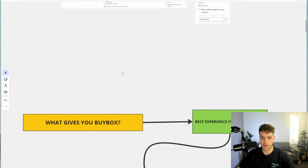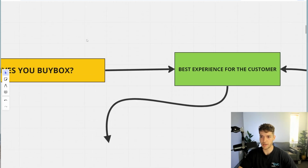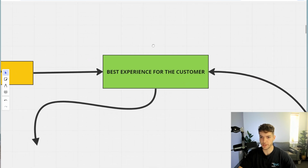As we scroll down, the first thing we have to ask ourselves is what actually gives you the buy box. Obviously there could be 30 people on a listing and only one person is in the buy box in each set location, which we'll touch on in a sec. So what actually gives you the buy box? Well, whatever is the best experience for that customer.